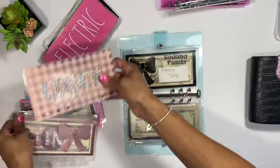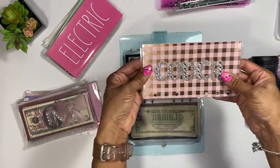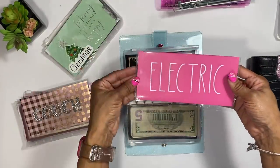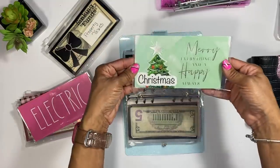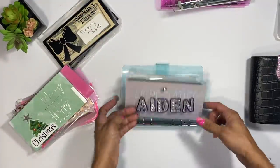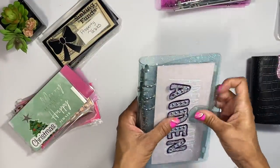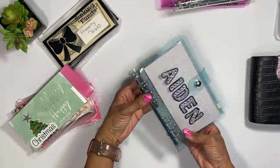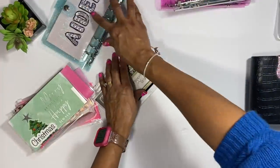Like I said, this is going to be super quick. Oh yeah, and I did bling this out too. Put couch on there, y'all. I'm getting too crazy with those stickers. Somebody take them away from me. All right, so Christmas, that won't go in there. Okay, so this is all that's going to be in Aiden's little envelope here. I felt like he should just have his own little one. But isn't that super cute? All right, so we're going to put his here.